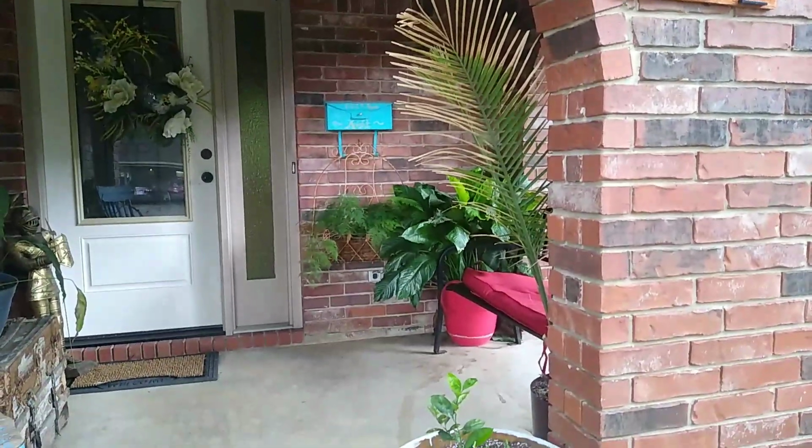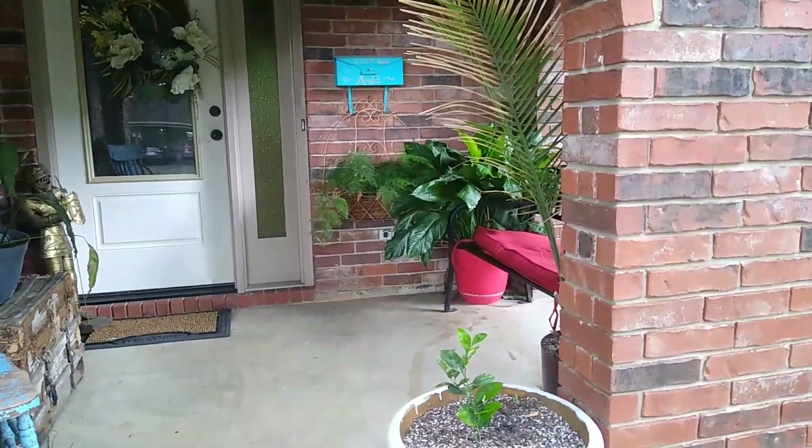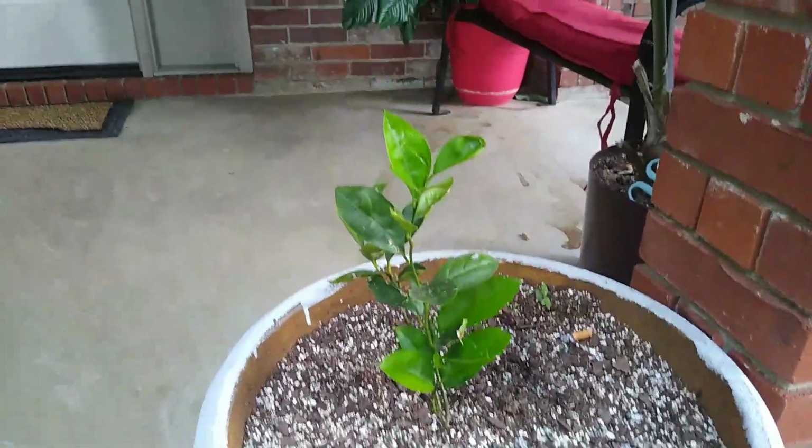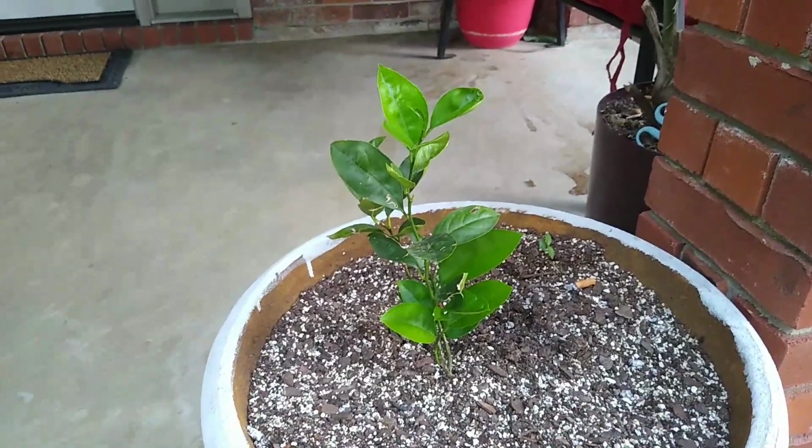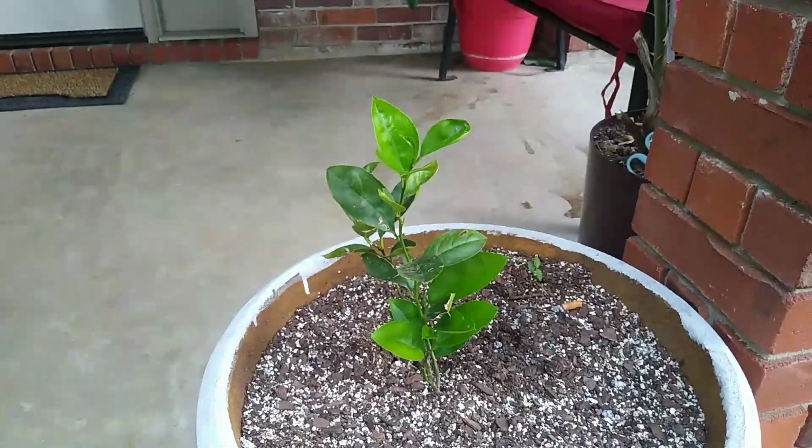There's a little palm tree that's in a pot, and there's one of Christina's peace lilies back there in a pot. This is a lemon tree, and it's doing pretty well. That came off of a seed out of a lemon that we bought at the grocery store, and she put in her tea.